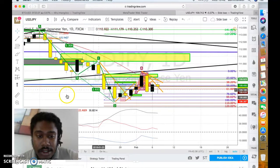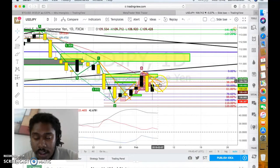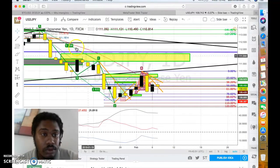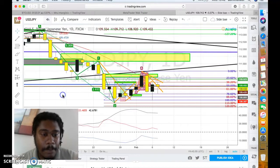But this right here is a monthly indecision level, so we're possibly gonna see some upside movement, hopefully, because that would be a 61.8 continuation pattern. But this candle on the daily has to close. But I think, let me go down to the H4.